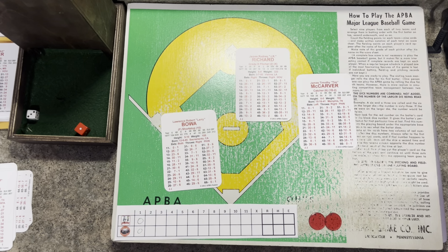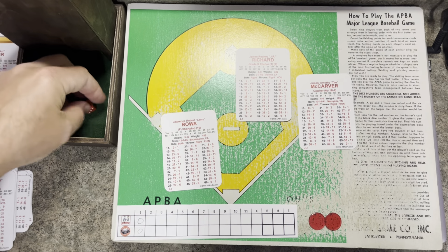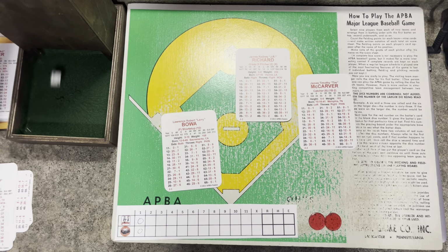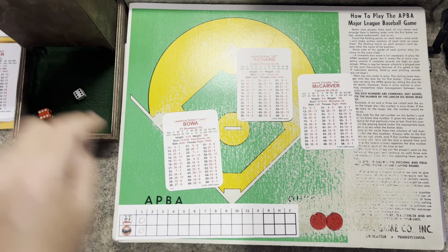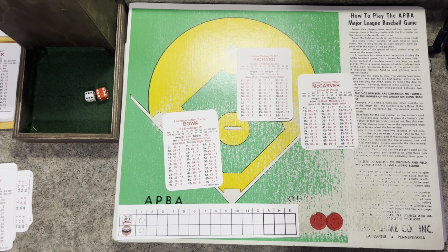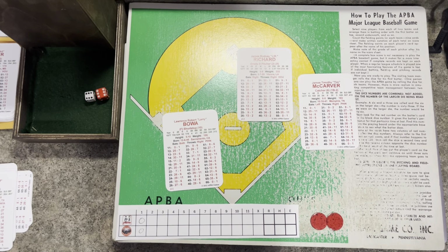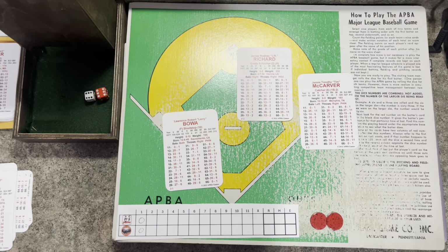Bowa's appeared in 29 games, batting .261. He has 3 doubles with 18 RBIs. Infield playing deep. And the pitch. 66 is a 0. That's going to be a hard hit ball. And that's going to be hard hit over the left field. That's a home run. So Philadelphia takes an early 2-0 lead.